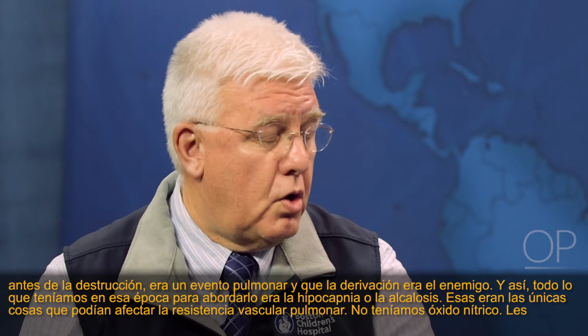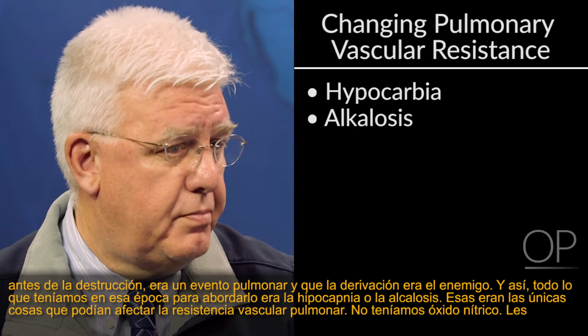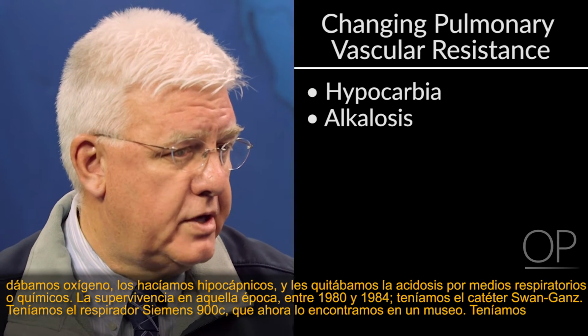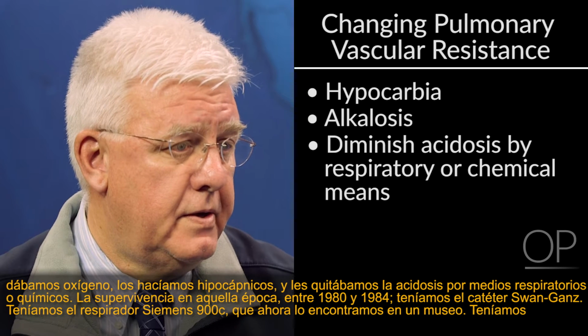And so all we had at that time to address that was hypocarbia or alkalosis. That's the only thing that could affect pulmonary vascular resistance. We didn't have nitric oxide. You gave them oxygen, you made them hypocarbic, and you got rid of their acidosis by respiratory or chemical means.